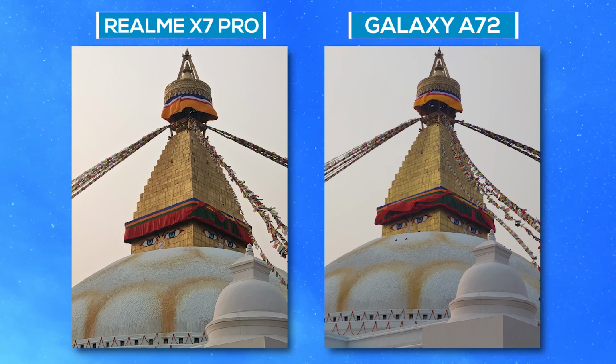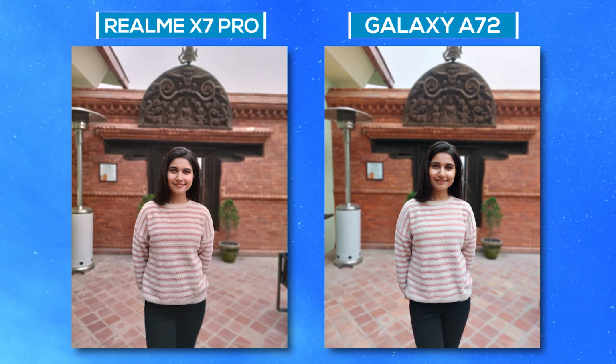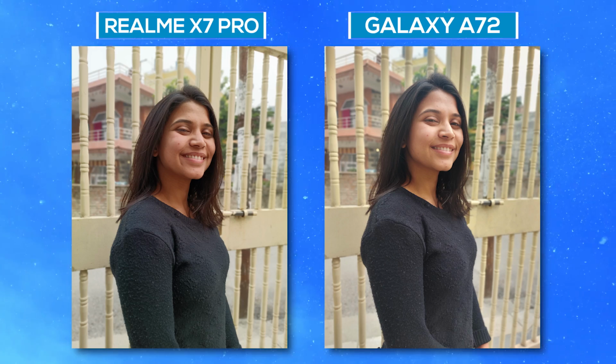As far as the quality of such images goes, as you can see, it's better and sharper on the A72. Realme also struggles with the skin tone in portrait shots, as it has this red tint in the subject's skin that makes it look a little unnatural.